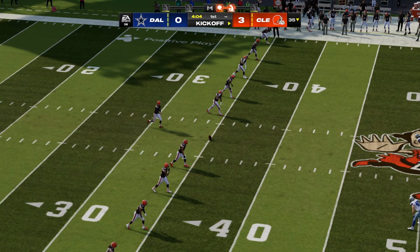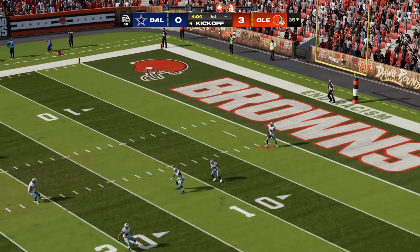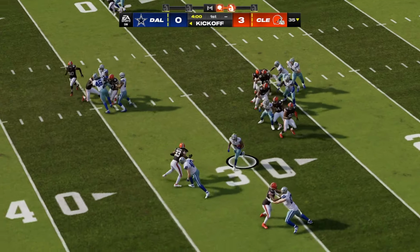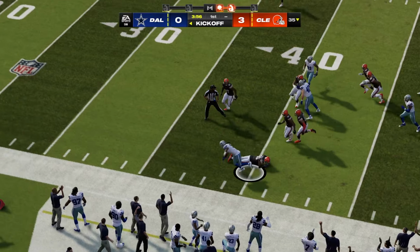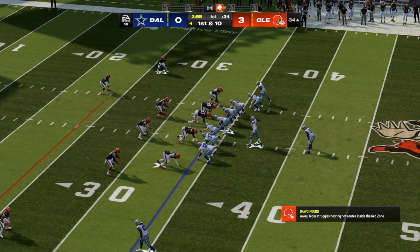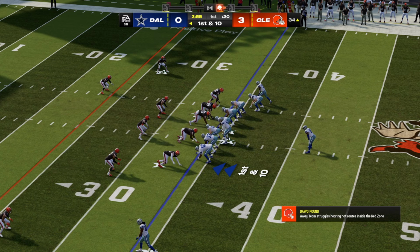Following the made field goal for three, Hopkins now to kick it off. The lane opens here. He's past the 30. And running with power here. And he will take this one back all the way inside the 35. From the 34 now, here's first and 10.